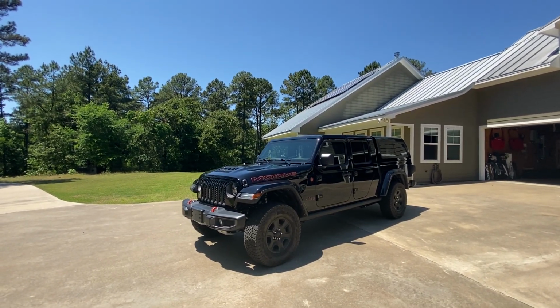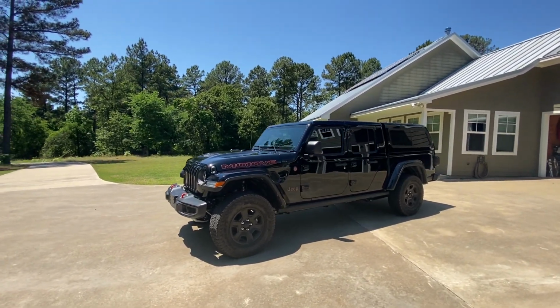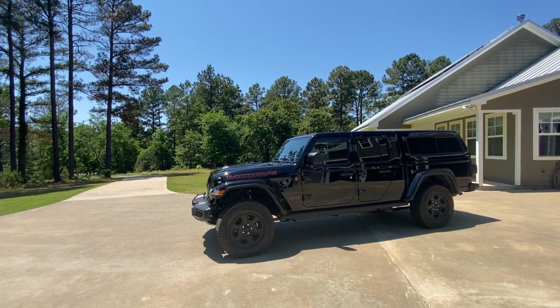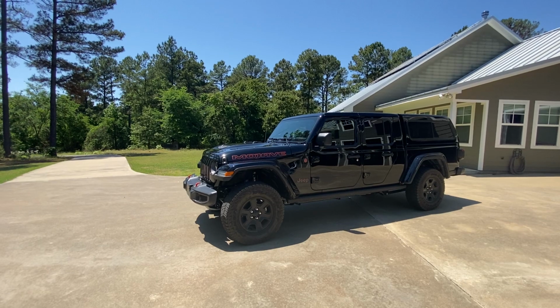I sensed when my dad took me on a drive the first time in this thing, we drove down the driveway, and the very first few joints in the driveway, I said, wow, this is like a completely different Jeep from what I'm used to driving. I noticed right away.